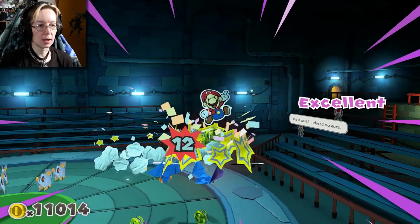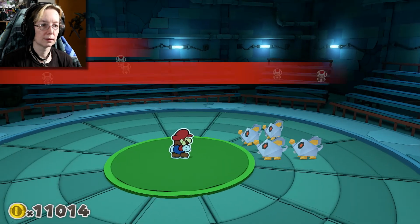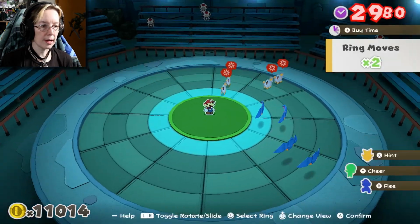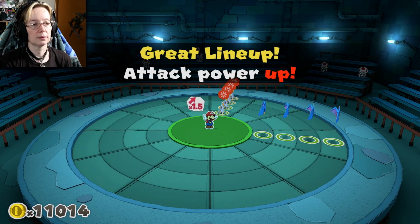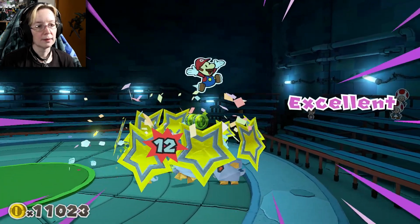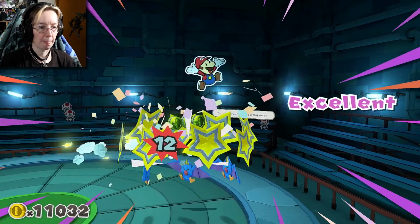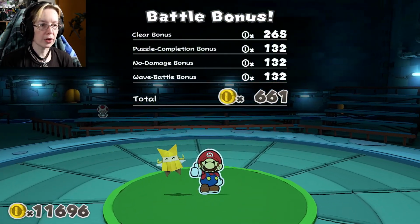Two, three, four! This one will take the hammer! Whoops, that one I didn't quite get. But that's fine. Last wave! Oh no, line them up! Yay, we did it! Excellent! We got one good! Woo! Yay! All the coins!